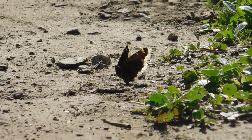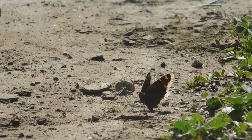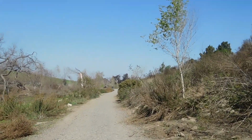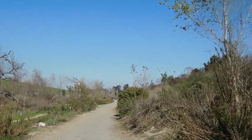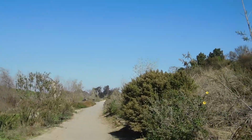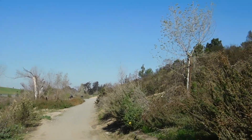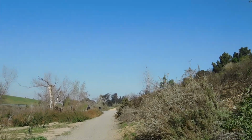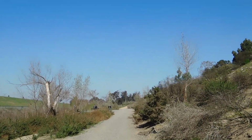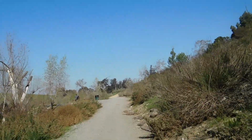It's a little hard to see, but I'm not sure what kind of butterfly that is. I thought at first it was a morning cloak, but now I'm not sure. This trail is a little smoother. Not too far from civilization. You can hear the motorcycles. Can't get away from them.